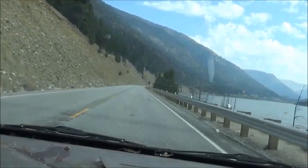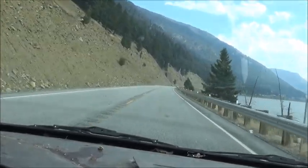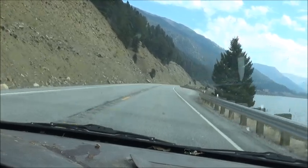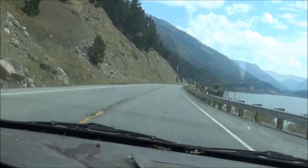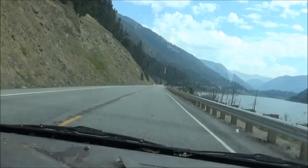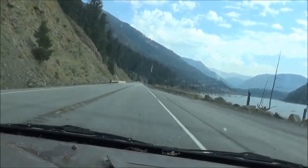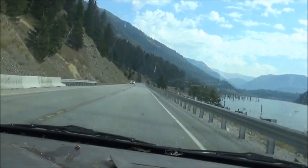Yeah, this is steep. They say you're at risk of a landslide here. Hell yeah. They got really steep wall face. That is a little concerning. They probably have to clean rocks off the road weekly. Yeah, there's a lot of trees in the water. And that's from the 1960s. Whoop, yep, I just ran over some rocks.